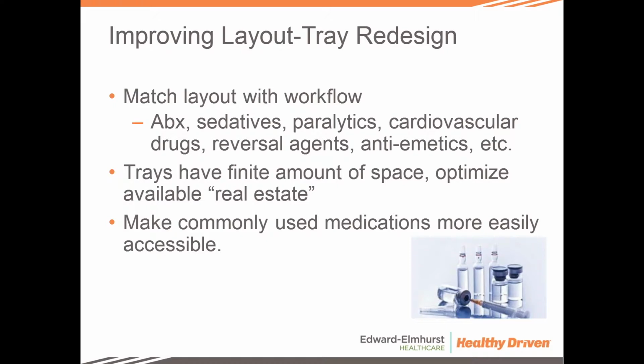So for the tray redesign, we wanted to match the layout of the tray with the workflow. So what we have right now is all the drugs in the tray, and it's a little bit of a random organization of where all those drugs are. The docs now, they're used to the layout, but we wanted to match the layout to mimic their workflow, which basically means we'll have the pre-op antibiotics in one place, then we'll go to the sedatives, and then the paralytics, and then your cardiovascular drugs, your reversible agents, and then your antiemetics. So everything will kind of be mirrored to how they use things.